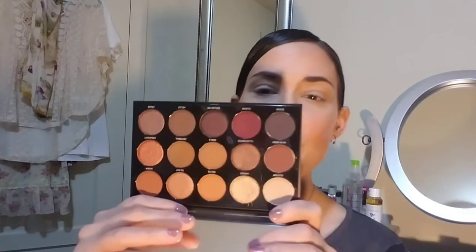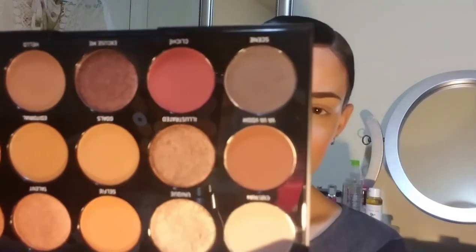Okay, now I'm going to try out this Morphe palette. Let's just see how this works out. Okay. Yeah, these colors are beautiful. Very, very beautiful. Look at this. Just beautiful. So happy I got this palette.